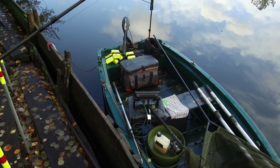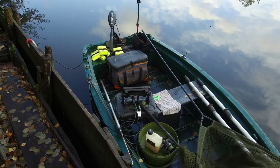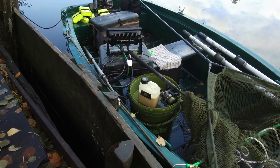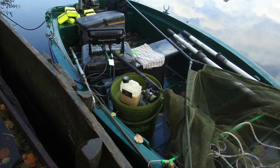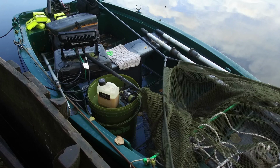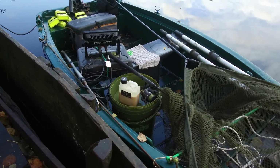My mate Chippy Lee, he lent me his Ray Marine Element. Thanks for that, Chips. Absolutely cracking bit of kit. Landing nets, they're fine. Bit of video gear on it, some tripods and whatever. Big leisure battery in the back there.